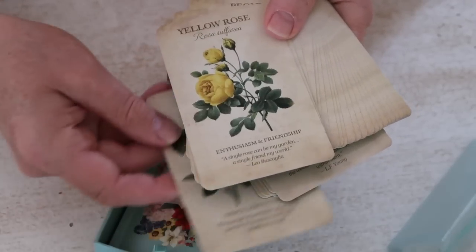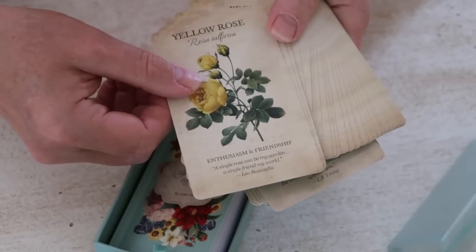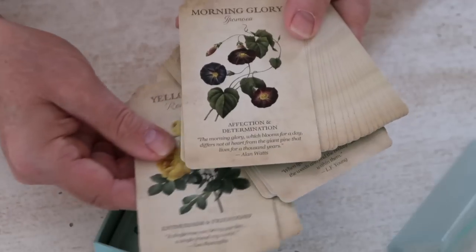I didn't flip through any of the cards from Layla and Olive, but a lot of those have additional objects on them.